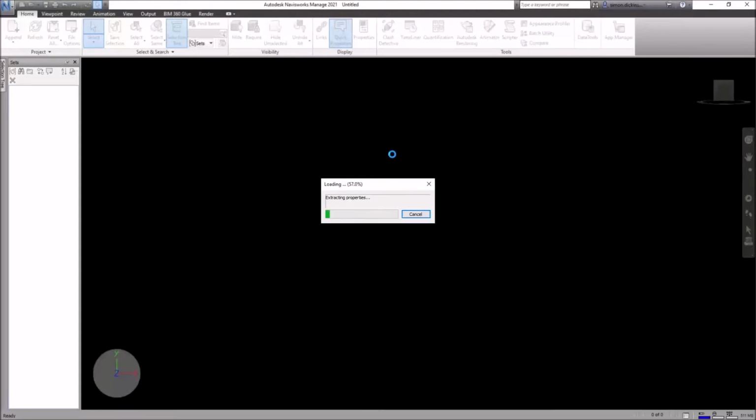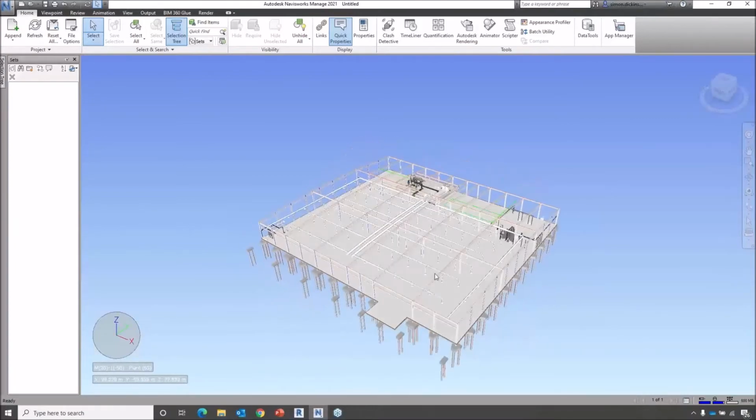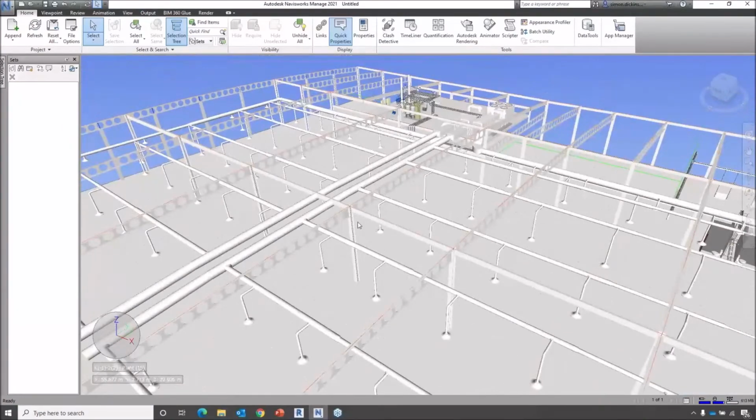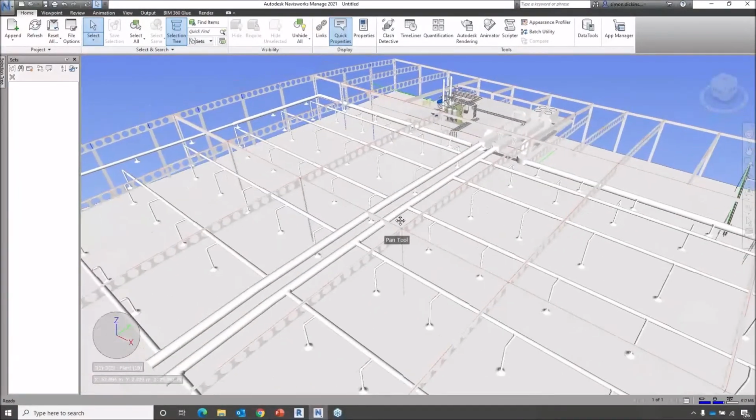One of the nice things about the clash detection inside of Navis is that we can do interference checking inside of Revit, but a clash in Revit is basically two objects that occupy the same space, which is technically what a clash is, but we'll do something slightly more intelligent. As you can see, here's our model, and we can start to see what's going on in here.